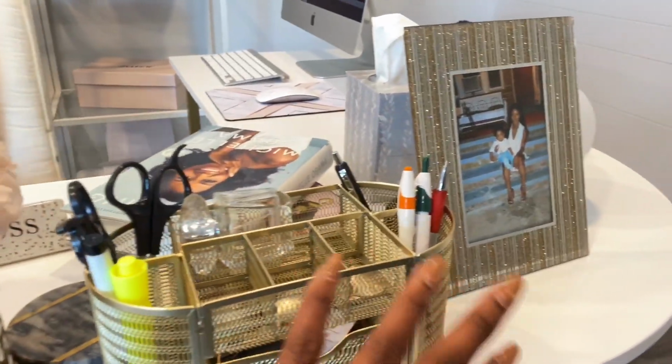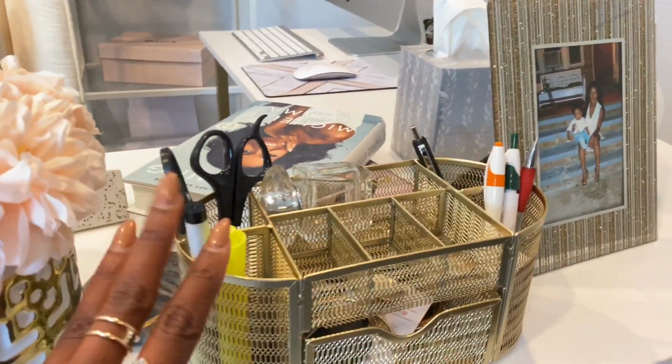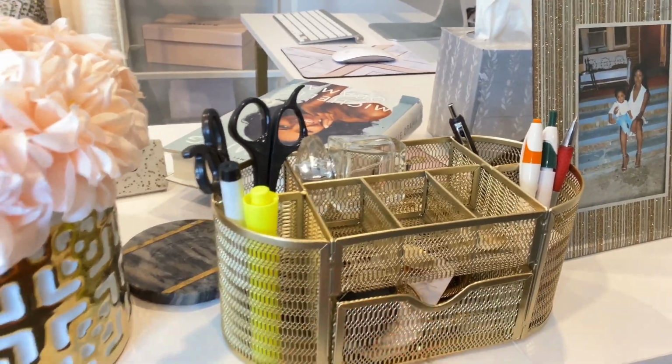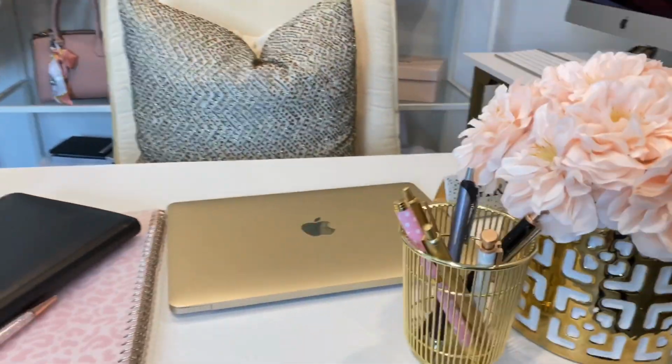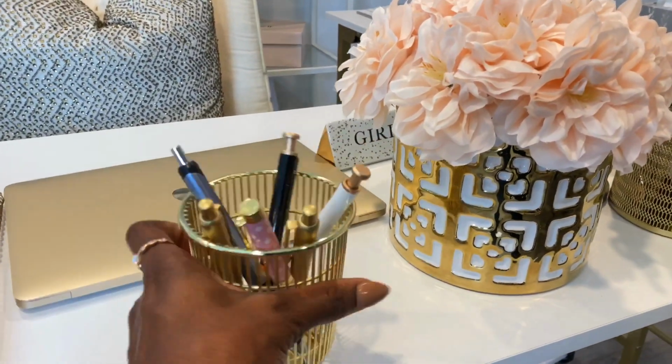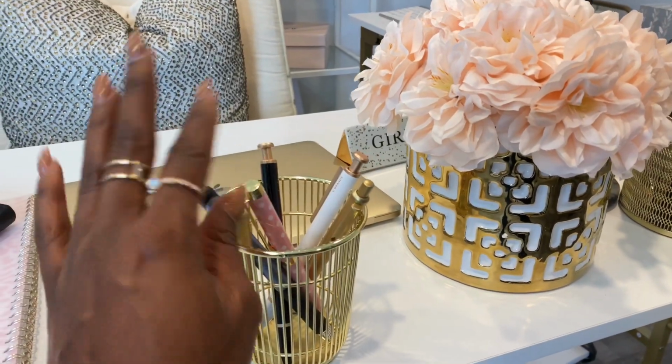I keep my scissors, and then I keep not so cute pens in there. So this is also from Amazon. It has a drawer. I just put random stuff in there. It's a mess. And then I got this pen holder also from Amazon. It's gold. I just thought it was cute, and I can put all my pretty pens in here.